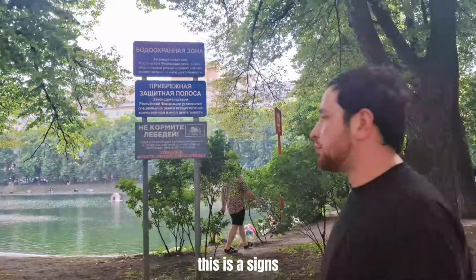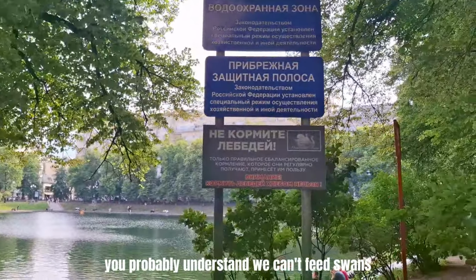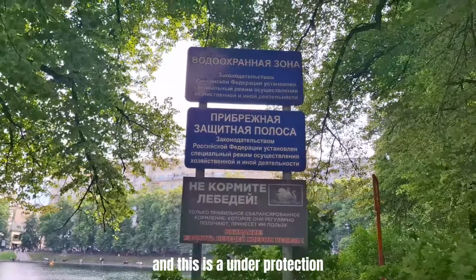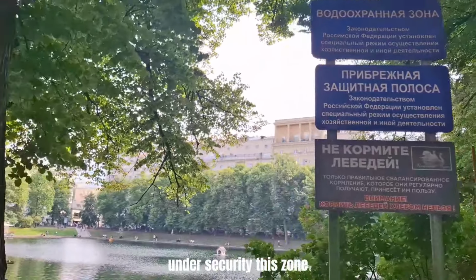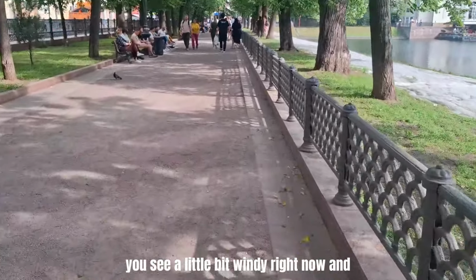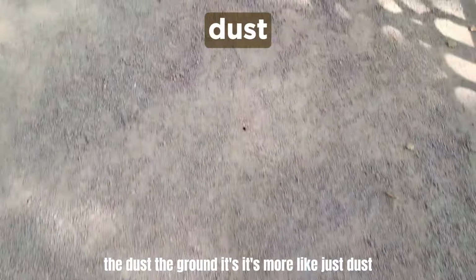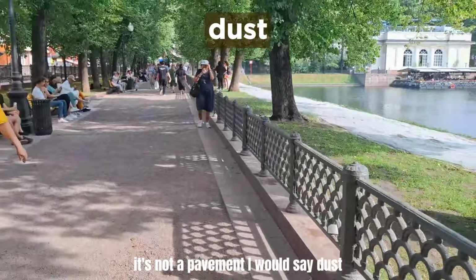This is a sign in Russian, you probably understand. We can't feed swans, and this zone is under protection, under security. You see, it's a little bit windy right now, and the dust. The ground is more like just dust. It's not pavement. I would say dust.